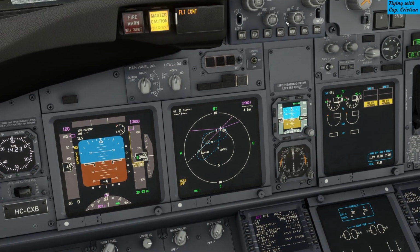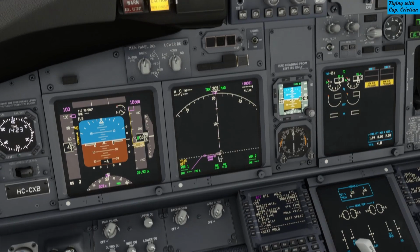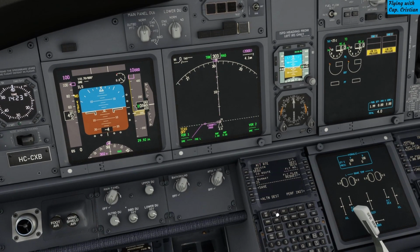So what do we do next? Let's go back to map. First of all, let's go back to route. So we've finished the route part of the CDU preparation. Now we go to performance initialization.